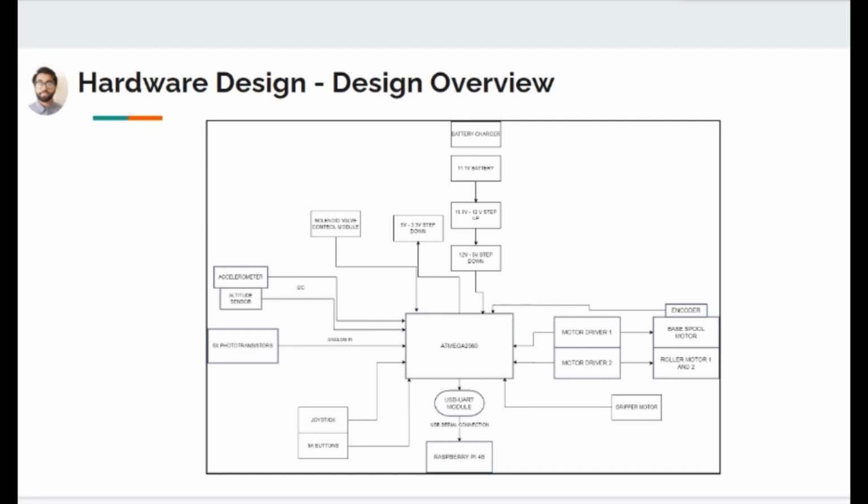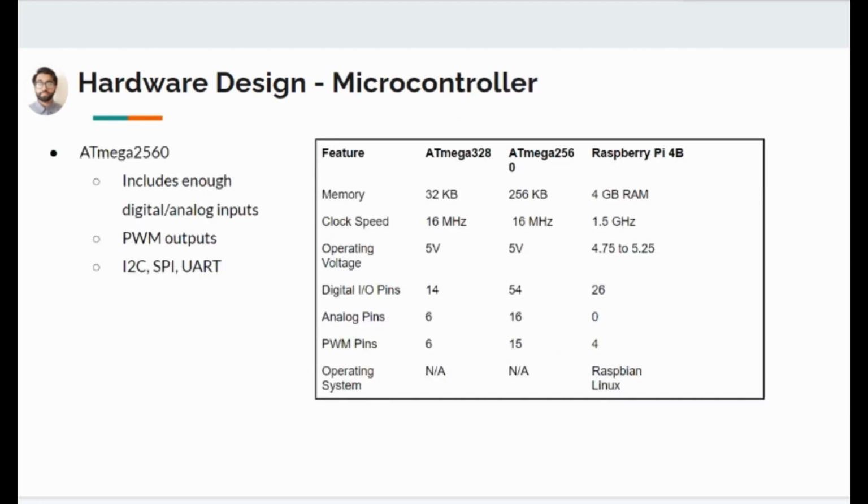So for the hardware, we have an ATmega MCU that's being used to control the 3 motors along with the gripper motor, and we're also using that to control the pneumatics. We're also going to be feeding the sensor data into the microcontroller, which is going to be sent to the Raspberry Pi. And the hardware also includes a joystick and a few buttons that would allow us to control the pneumatics and motors manually. So when picking our microcontroller, we were deciding between the ATmega 328, the 2560, and the Raspberry Pi. We decided to go with the 2560 as it gives us ample digital and analog inputs, and also has enough PWM outputs for the motors that we have. It also supports I2C, SPI, and UART. We're going to be using I2C and UART.